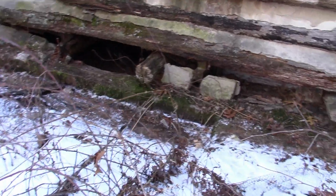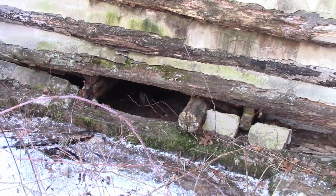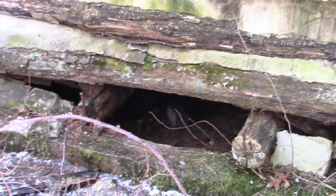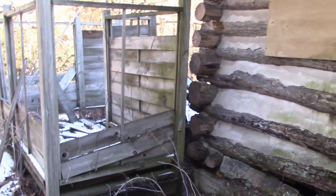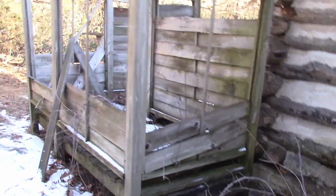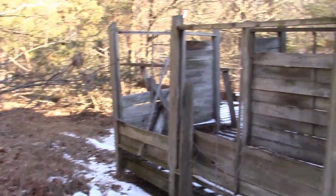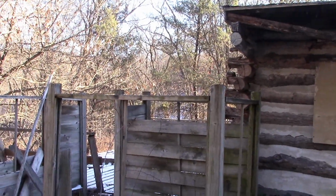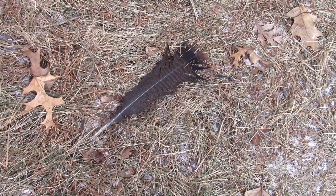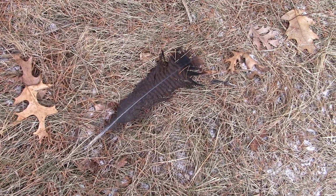And then down here, wow. I'm going to walk around the tree limbs. There's actually a little deck built off of there. Spotted this cool feather under an evergreen tree. Anybody have ideas on what it's from?